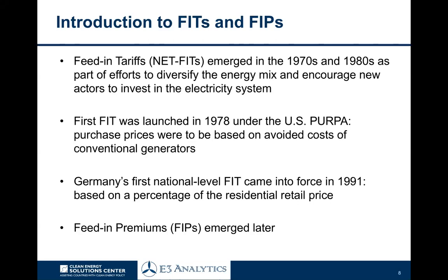And as part of this, there was also increasing skepticism, or increasing calls to question the traditional monopoly status that utilities had benefited from. And as part of this, regulators, or lawmakers in this case in the PURPA Act, essentially said, utilities will be required to accept generation from third-party developers, third-party investors, and of different technology types, so long as the purchase price is not higher than the avoided costs of generation that the utility itself would have to incur.